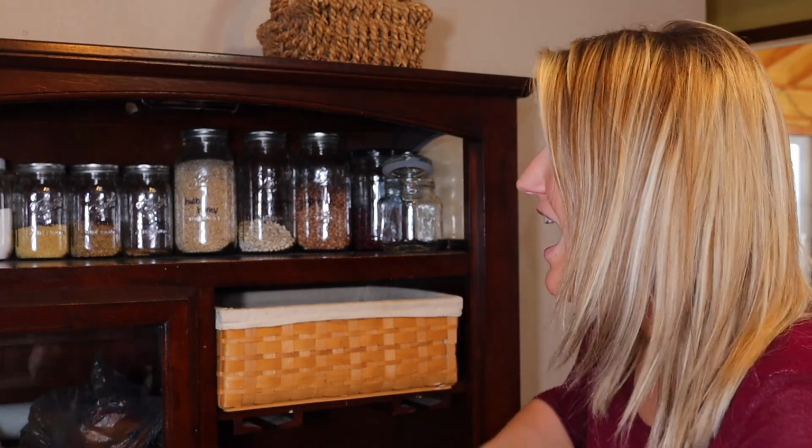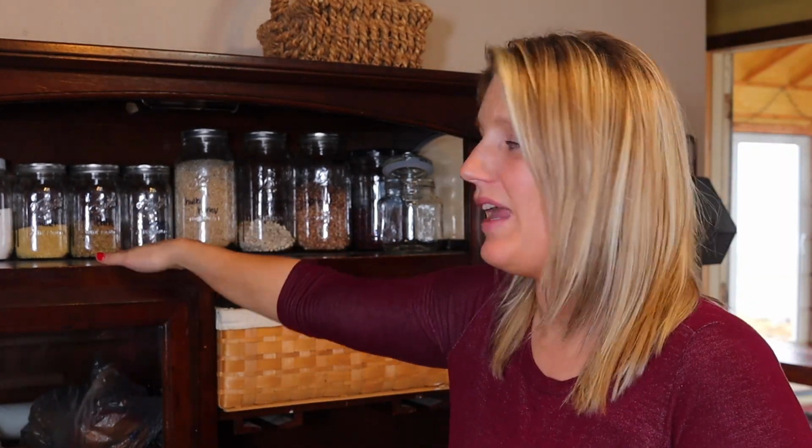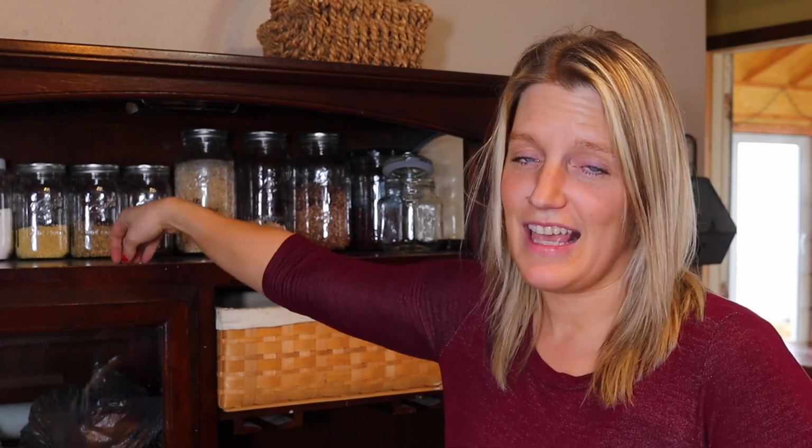So since we are here, this is a hutch in my kitchen. We're going to call it like one big giant bread box basically. All sorts of grains up here and some baking things that are just easy access for me. I do use a certain recipe to make pancakes and breads and things like that.